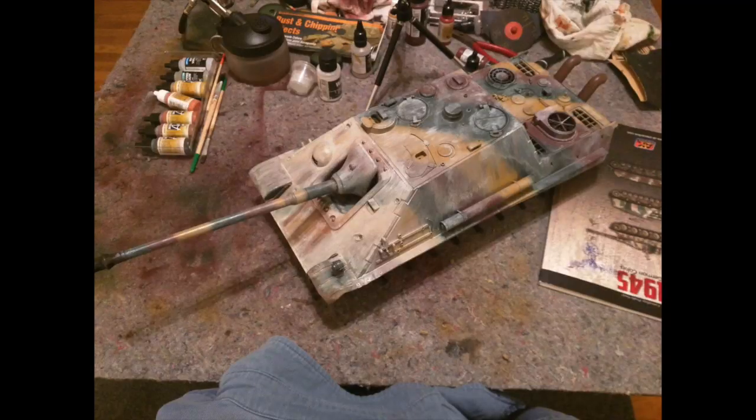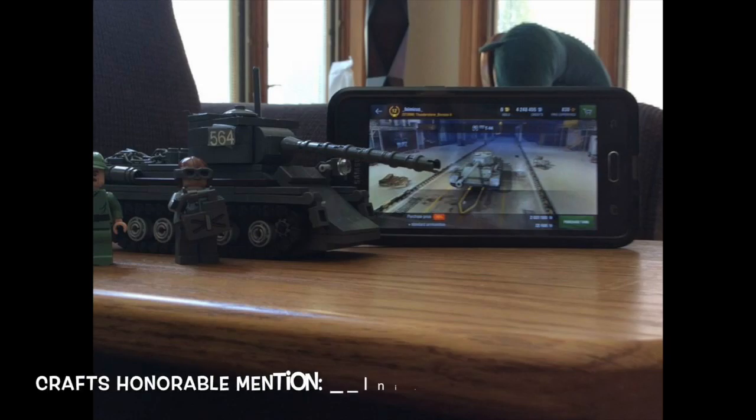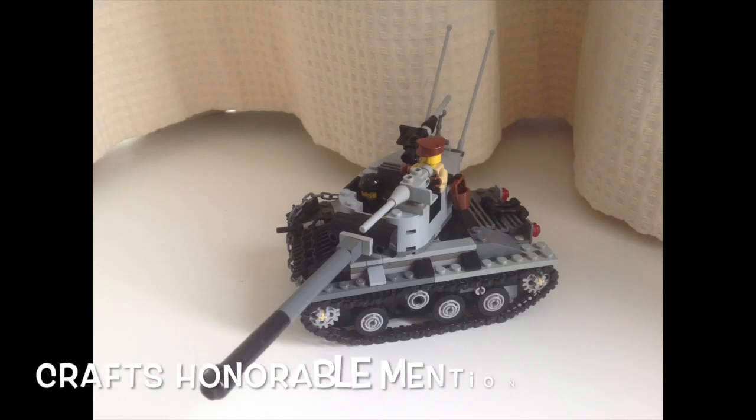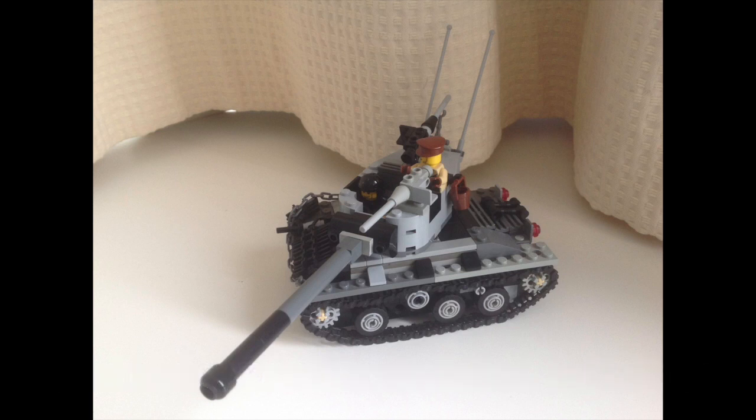By Off's G, he has a really nice sized G Panther he painted himself. Really cool. Another honorable mention in the craft category is this Lego T44 by Animitskis. Sorry if I'm murdering your name. Anyway, great entry, great entry. And also the next one that was an honorable mention was a Lego Super Pershing. The person did not leave their name, but it looks really cool.